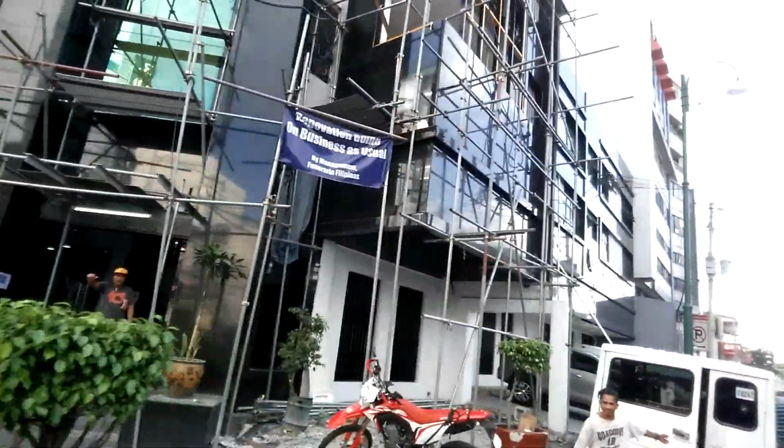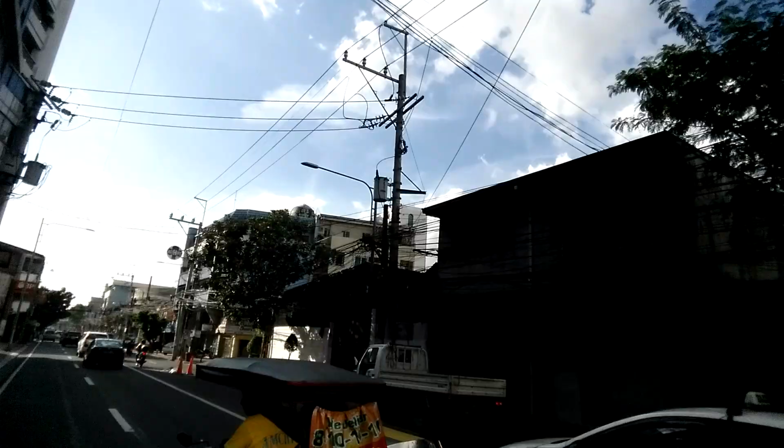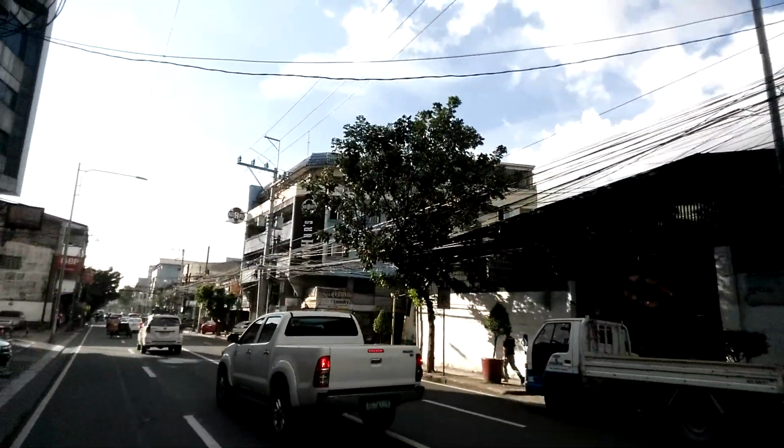Okay. I'm not sure what this building is on the left. Coming up, yeah, just a bunch of random stores, random businesses. Way down that way is a fruit, meat, and vegetable market. I've actually made a video about that. I give you a tour of that market, and I'll link to that video in this one.